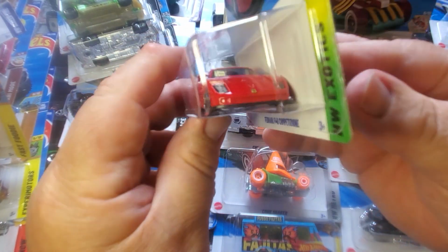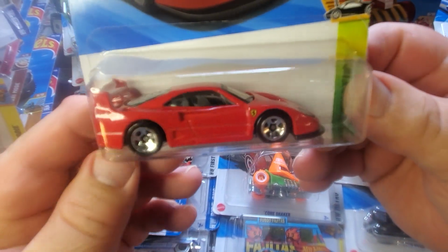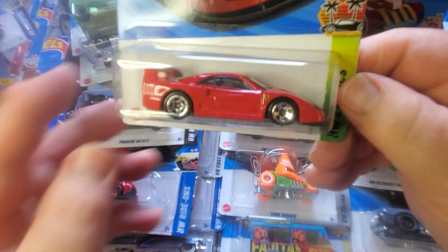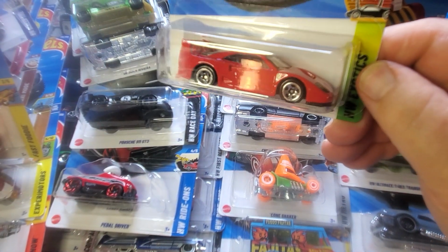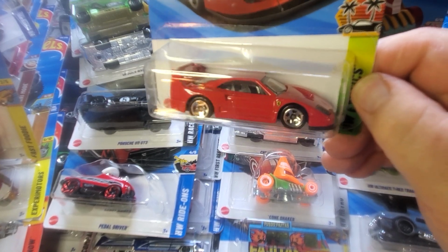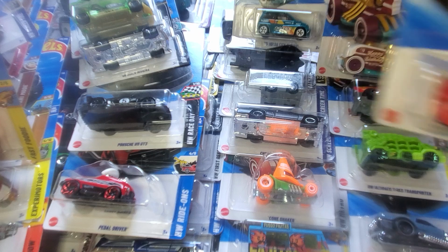Remember that F40 they had out back in the 90s had an opening hood, but that was back in the 90s. So it's a nice car, nice casting. I mean, I'm happy with it. If I didn't have the older version of it, I'd be much more happy with it. But I'm happy with it, so enough said.